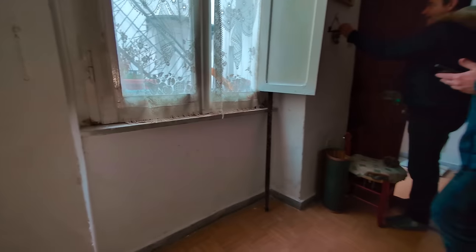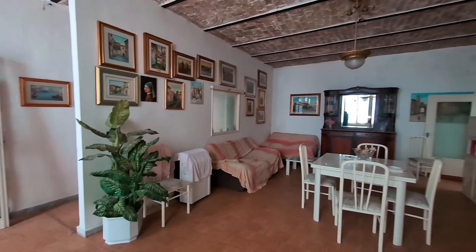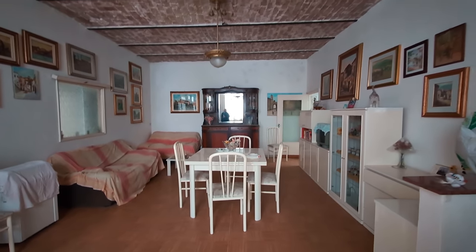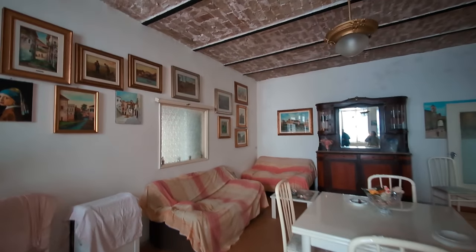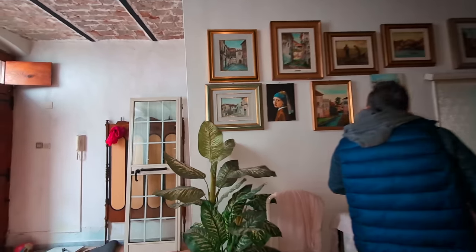He said we can try, he says. We just asked the real estate agent if the paintings are included and he kind of smiled. And he said, we can try. Very, very nice paintings.